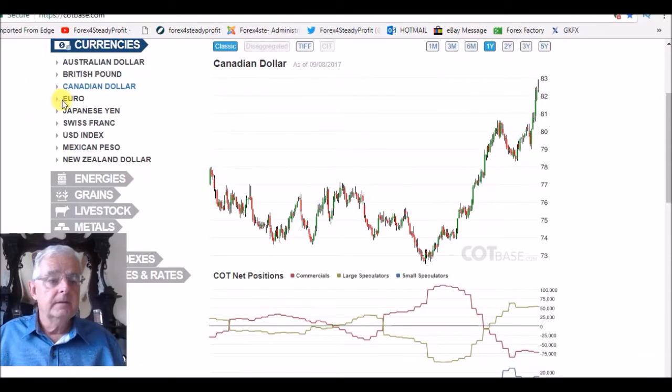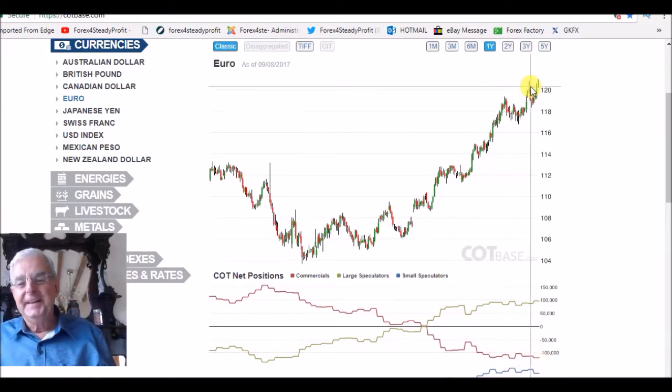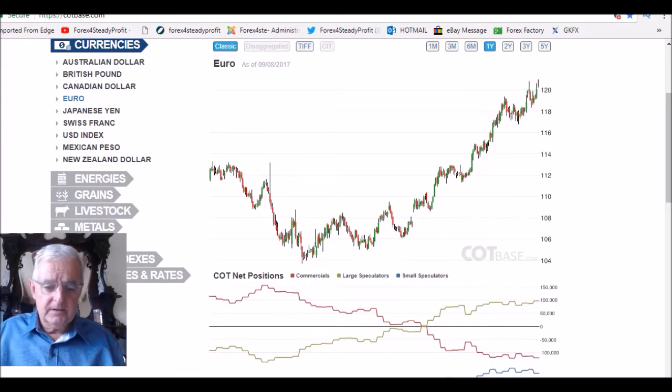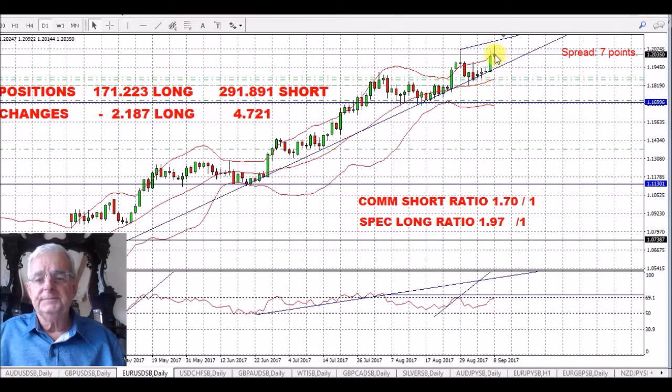The euro. We have an extreme bearish position here on the Commitment of Traders report, and we have made fresh highs going up to about 1.21. So if we go and have a look at the charts, Euro USD. I didn't really see much upside from here. It surprised me. Zero interest was held, and then Mario Draghi gave a dovish speech, and the euro went up.